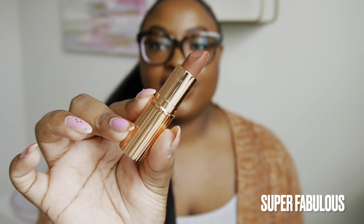I have 3 currently, and this one is my favorite because I feel like it's an everyday type of lipstick and what I would consider a nude for my complexion. So this is her lipstick in Super Fabulous. I feel like Super Fabulous is the perfect nude, especially for a brown skin girl. It depends, obviously, of course, on what color brown skin, but I feel like someone around my color or maybe a little darker or a little lighter on the spectrum may really love Super Fabulous.